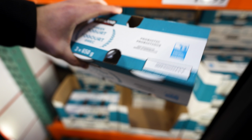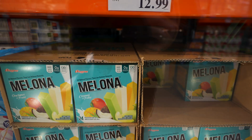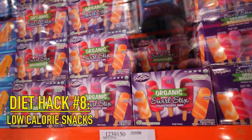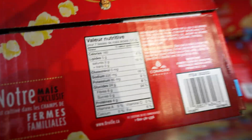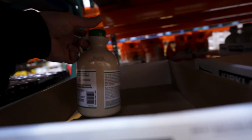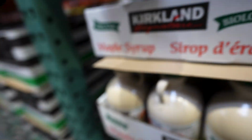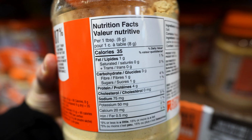$11. Greek yogurt, best in the biz. Oh man, those are so good. Only 130 calories, man. That's a diet hack right there. Yeah, 130 calories. Even those, look at that, 45 calories per bar. Then these. Greek yogurt, Healthy Choice. 100 calories per. Popcorn. 44 bags. 160 calories per. This is unreal, man. Popcorn diet hack. Not a diet hack, but this stuff is so good. PB Fit instead of peanut butter. Stuff's so good. 35 calories per 8 grams.